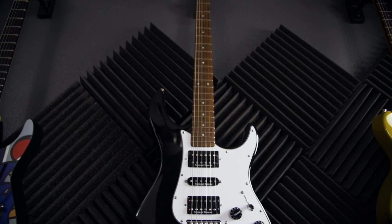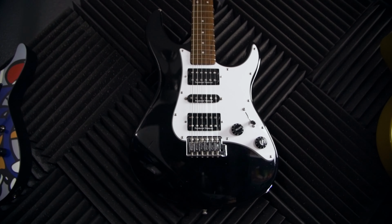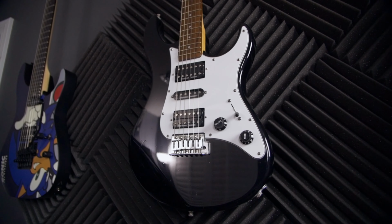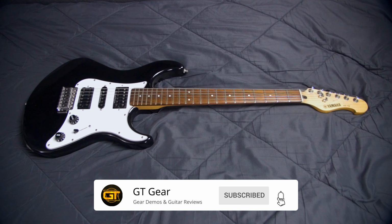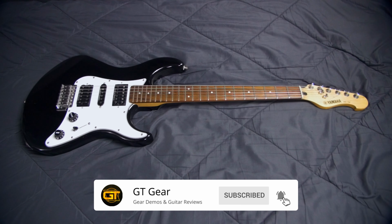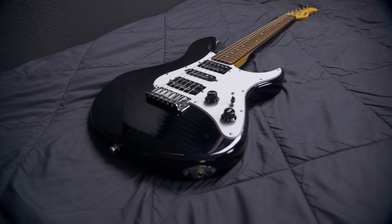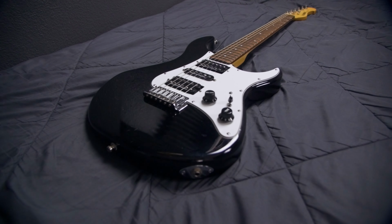Now this next guitar is super special. It's a Yamaha EG112, and this was actually the first ever guitar I've ever played on. Yep, this was the guitar I learned Ocean Avenue on, and countless other songs. It belonged to my Tío William, and he was kind enough to let me borrow it back in the day when I first wanted to learn how to play guitar. He's unfortunately no longer with us, but before he passed away he actually gave me this guitar, so I have it here as sort of a memento of him.